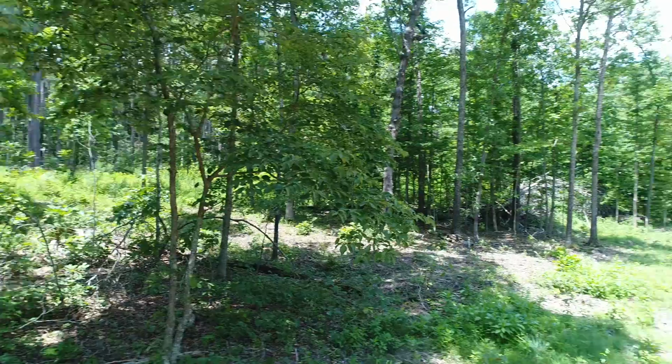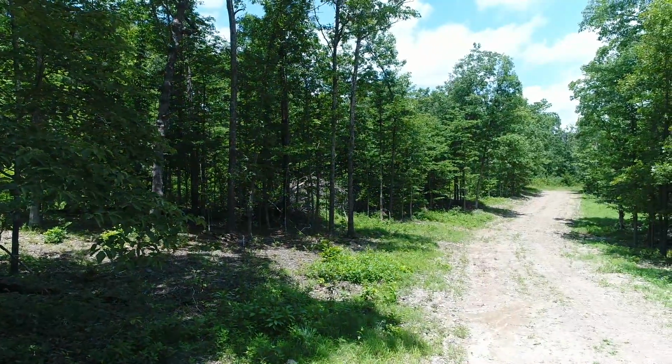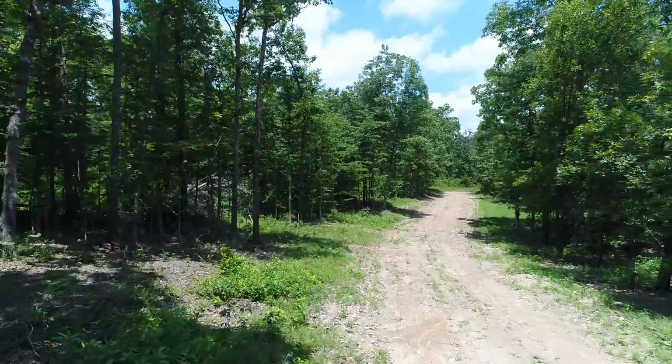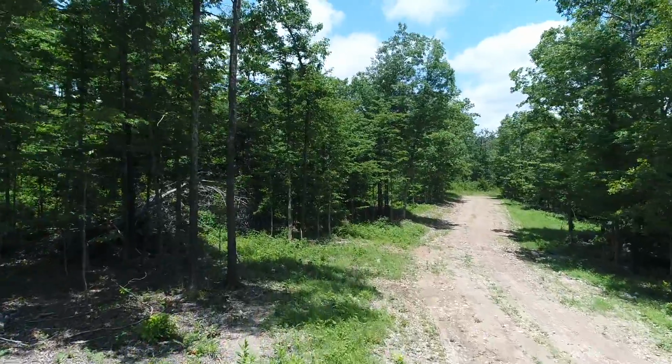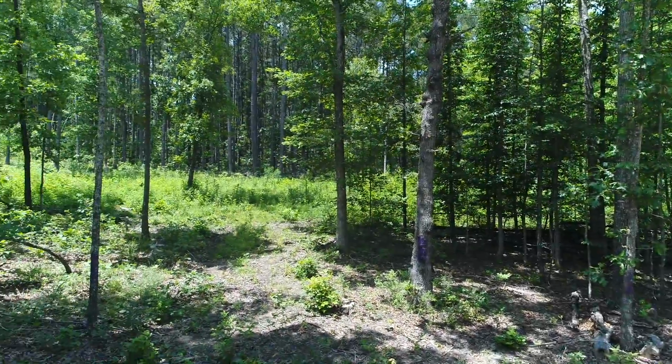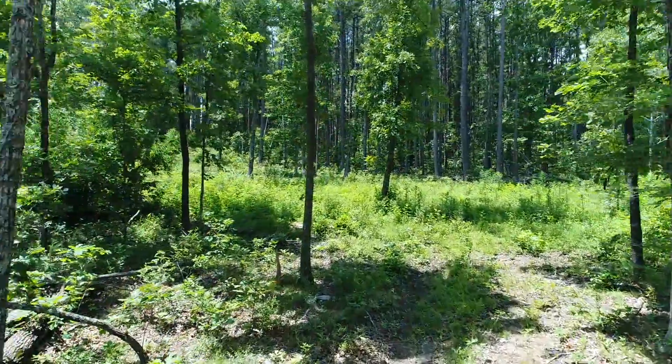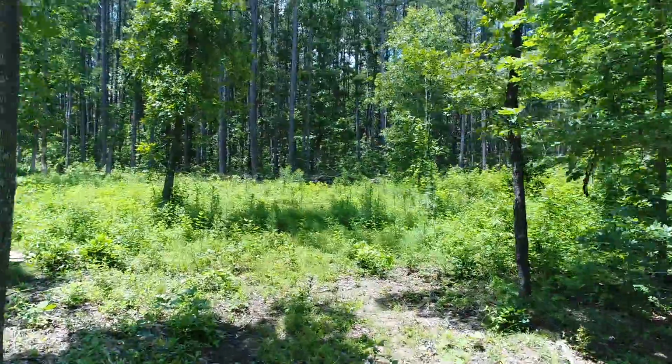So we were just looking south, now we're looking north on the private road. Tract 2 is on the left. And in just a moment here, I believe we'll take off with the drone and we'll get an aerial shot of this. Now that's the little driveway that leads to a cleared site on the property.